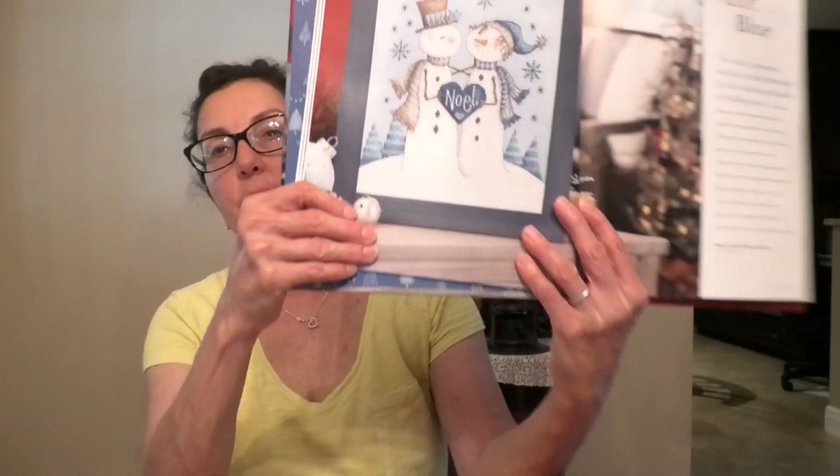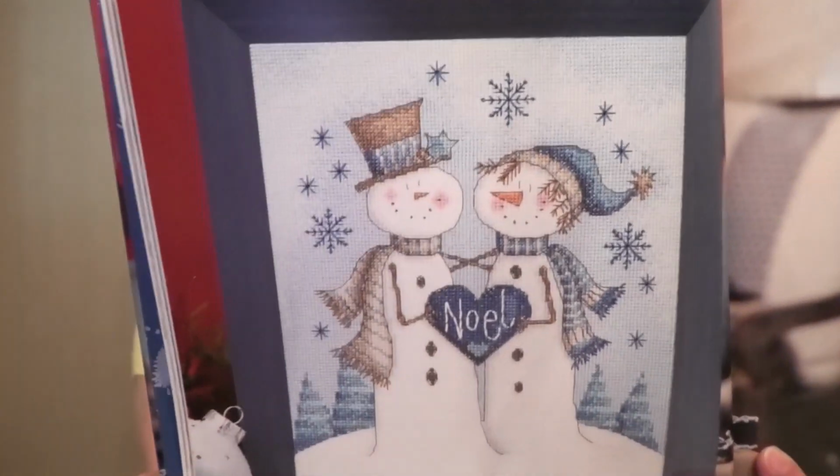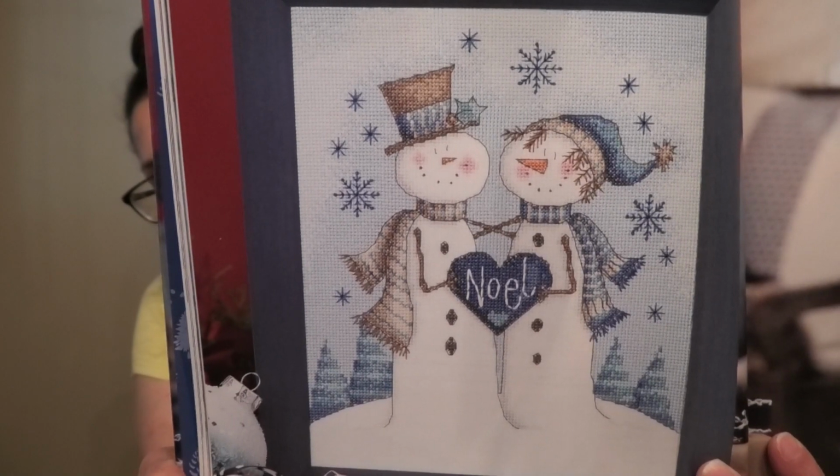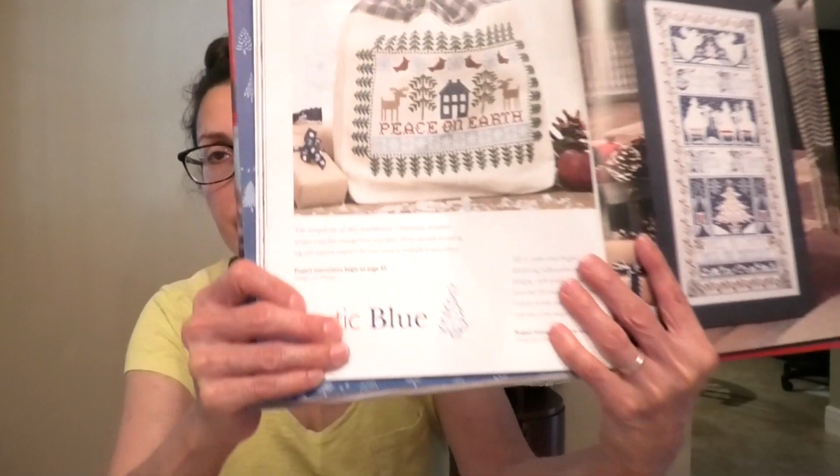Rustic Blue. This one's Doreen Jones. At least I'm giving you the name of the designer. I only recognize one name. That's really adorable. This is very pretty. This Peace on Earth is by Lois Winston, and this Silent Night, Holy Night is by Joan Elliott. I know that name, Joan Elliott. I don't know her.